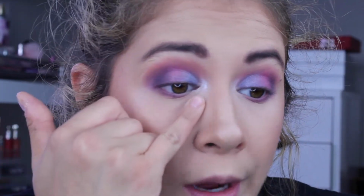Alright, so this is the finished eye look. I went ahead and took some of that purple underneath my eye. Kind of got this galactic, purple pink look going on. I went ahead and took that stark white shade and put that into my inner corner on both my eyes.